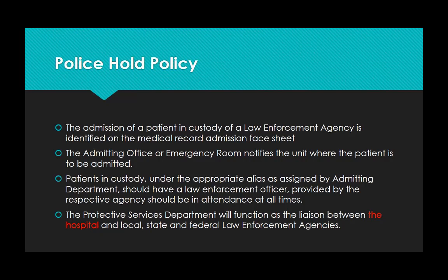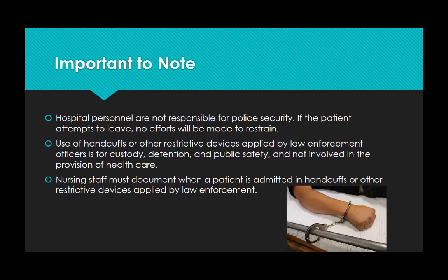The law enforcement agency responsible for the detainee should have a law enforcement officer in the prisoner's attendance at all times while at the hospital. And last, the Protective Services Department or hospital security will function as a liaison between the hospital and the necessary law enforcement agency. It is important to note that hospital and personnel are not responsible for police security.